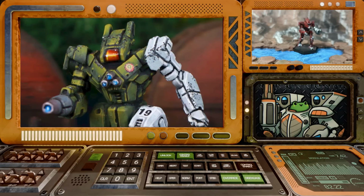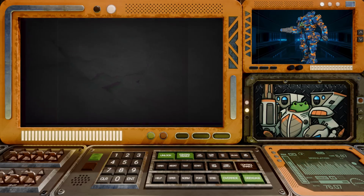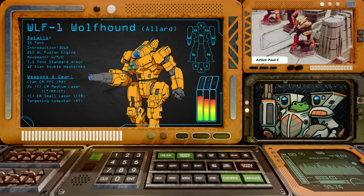Stepping back a bit, the fondness for the Wolfhound among the Kell Hounds extended well beyond its initial testing in the 3030s. This included Daniel Allard, who embraced the mech and made it his own well into the 3050s. Through the connections between the Kell Hounds and Felan Kell's Wolves in Exile, Allard's Wolfhound was the beneficiary of a very dangerous upgrade. In what is known as the Allard Wolfhound, the WLF-1 received 12 Clan-tech double heat sinks as well as a Clan XL engine.